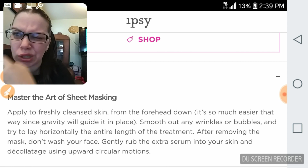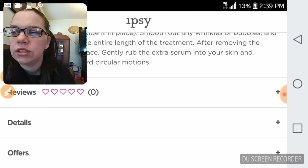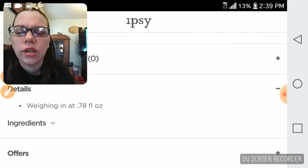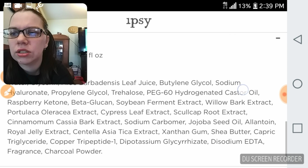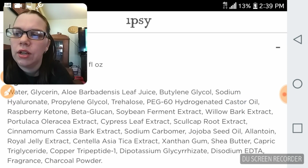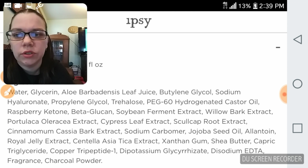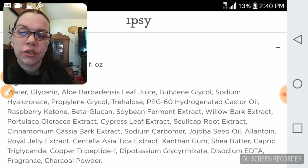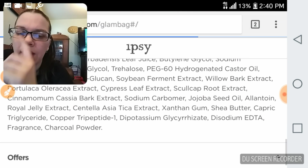Master the art of sheet masking. Feel free. The details. I guess the weight doesn't so much matter. But here are the ingredients. Ooh, that one's a little long. Oh yeah, okay, I fit it all on the screen. There we go. So feel free to pause if you need to read the ingredients, if that helps you at all. And we can go on back.